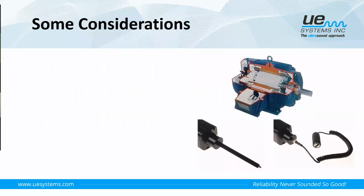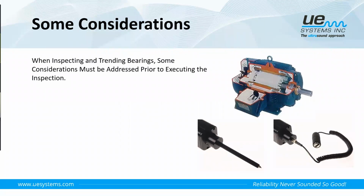So some considerations to think about when inspecting and trending bearings before we execute any inspection program. We have to have adequate knowledge on the subject, the test equipment, and our assets. If we don't understand how our assets work and how they behave, how do we expect to understand what the data is telling us when we take those readings?